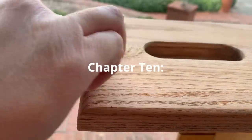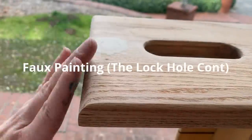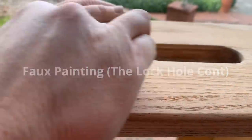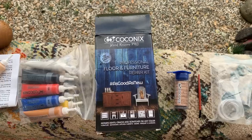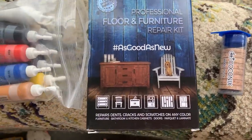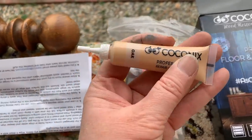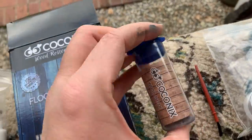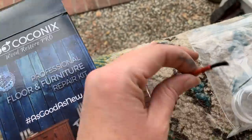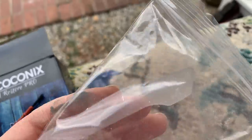All right, back to our double-decker drawer. After everything had dried, I came back in with a 220 sandpaper and just got it nice and clean and smooth. And then I was ready to get out my new Coconix kit. This kit from Coconix, I just got from Amazon, contains everything you might need to do a small faux wood repair like this. It comes with all of these colors and wood putty and this little brush and a mini pot to mix some paint into.